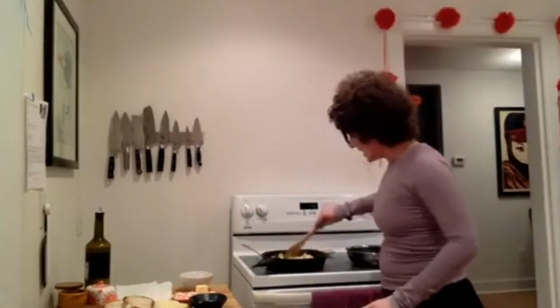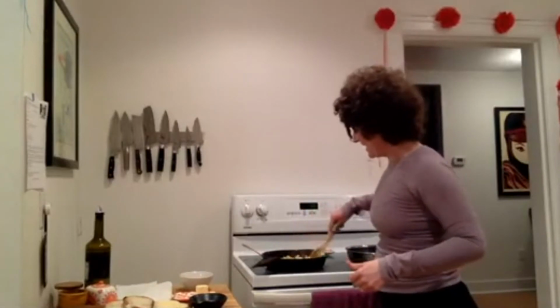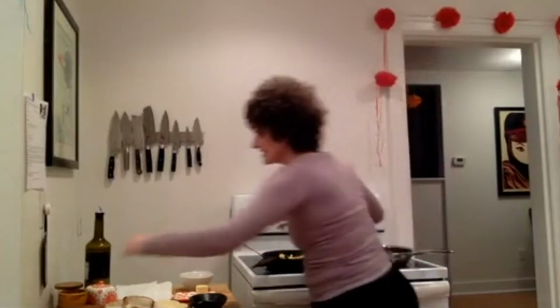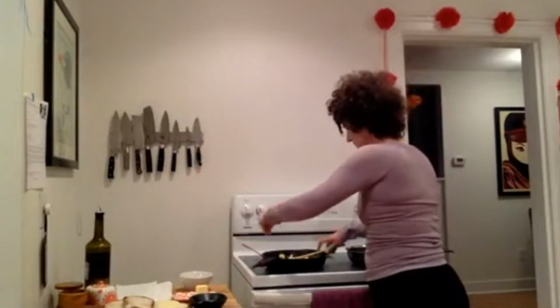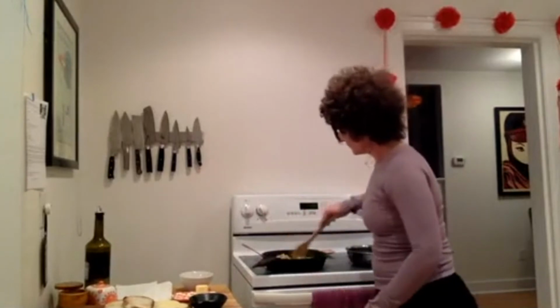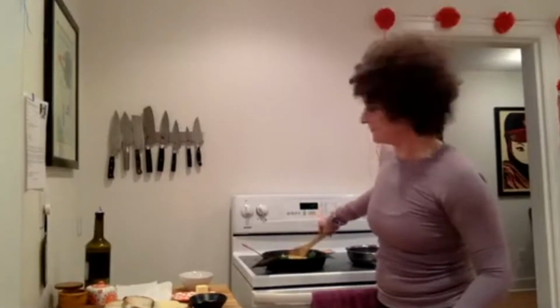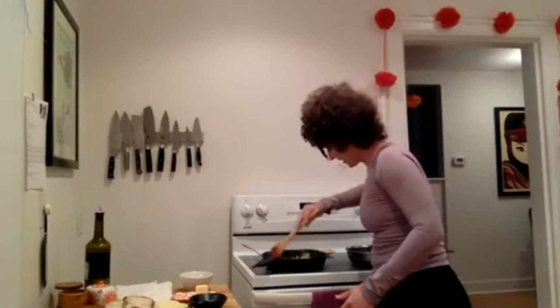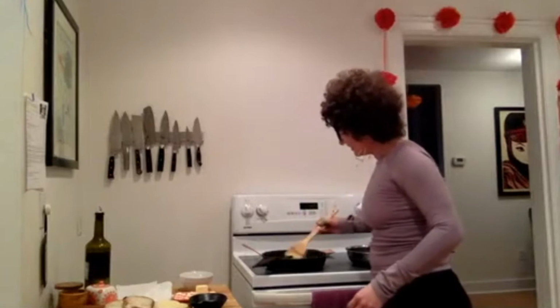And we're going to saute. Oh, boy. It's looking delicious. Some salt. And the garlic just smells so good. I love anything having to do with garlic. Now, this is looking good.